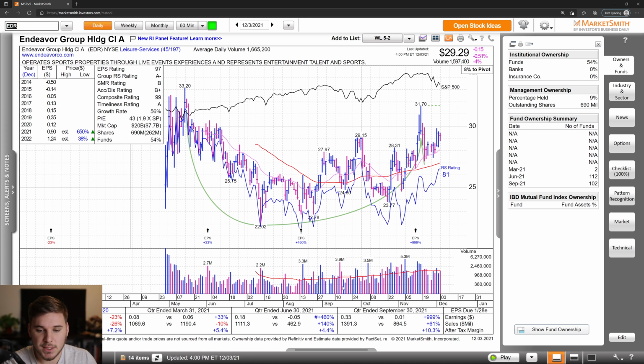Moving on, we've got EDR, and this is the company that owns the WWE, I believe. And you've got great earnings and sales the past 2 quarters. Great estimates for this year and really nice follow-through in 2022 as well. Nice growth in fund ownership, going from 2 to about 100, as it forms out its first longer-term base here. And what I'm watching for is a push through this level on volume. You've got the standard pivot up at 31.70 and 100%. This is pretty volatile. I would love to see it tighten up here and really make a push towards these highs.